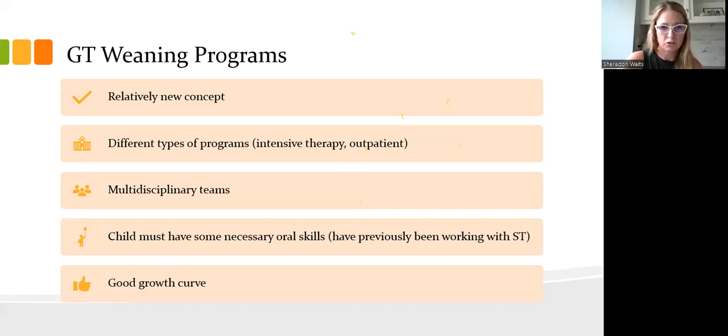Obviously, different centers do it different ways, and there are different types of programs. So the program that we did, which I'll get into more, was an outpatient program, meaning we did not stay inpatient anywhere. We had appointments once a week, but we didn't actually go inpatient anywhere.